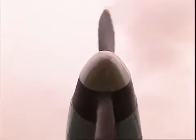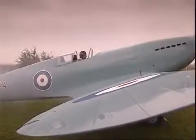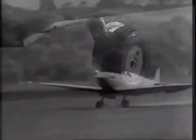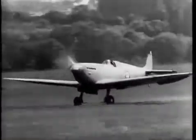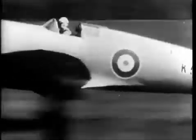I primed the Merlin engine carefully, and it started first time. I did my cockpit checks. With a last look round for other aircraft, I turned into wind and opened the throttle. Soon we were airborne and climbing away.